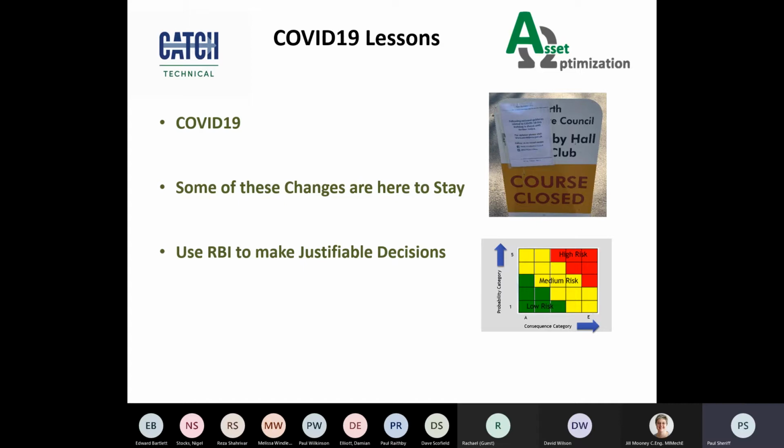Like other consultancies, we've assisted our clients to use the power of RBI to evergreen their risk-based inspection plans. And in particular, we've noticed that companies have been put under a particular pressure this year to save money by postponing turnarounds or maintenance projects. The use of RBI has given them a way of checking and justifying that their shutdown plans can be safely changed and postponed without increasing risk.